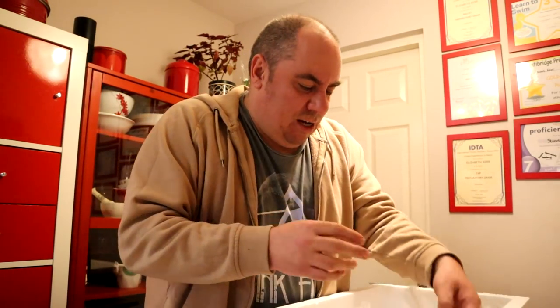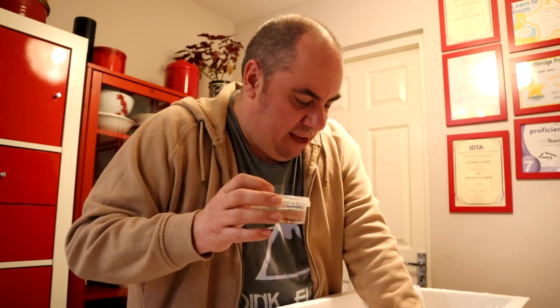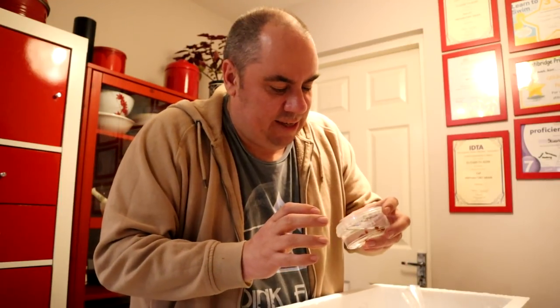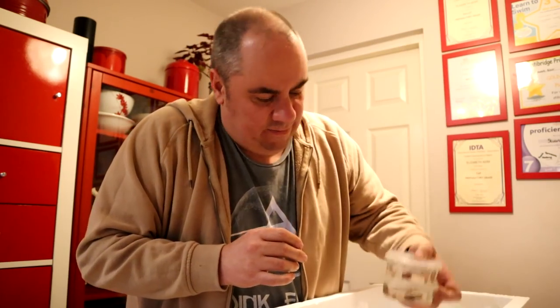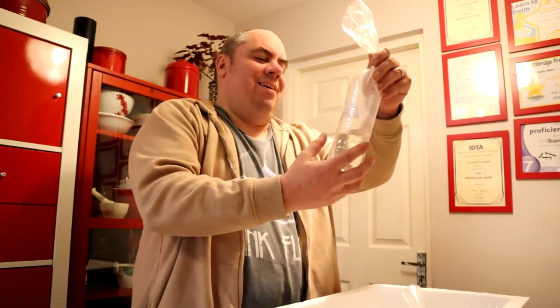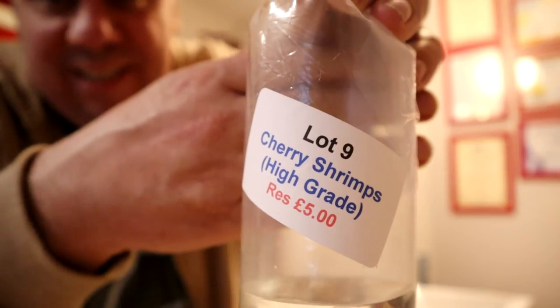What else have we got? Oh, I've got a bunch of snails, so these are more ramshorn snails. I've got five lots of them, just to diversify the genetics of the snails that I've already got and feed some more puffers. So I've got five of them. I've got some high grade cherry shrimp.